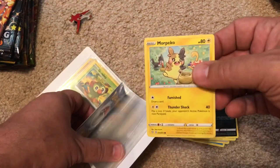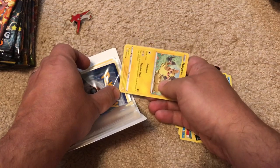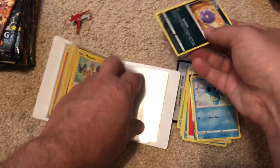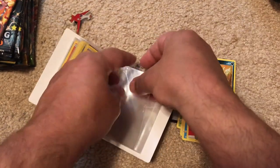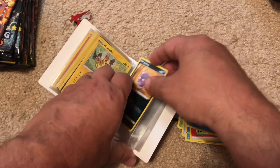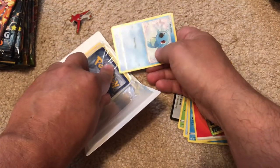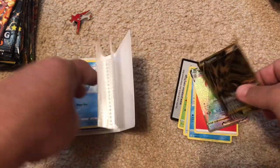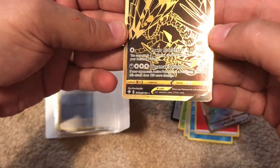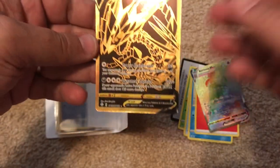And then a Morpeko. A Koffing. A Horsea. Or Horsea. Whoa. Look at that. Eternatus. Wow. Look at that card. Just look at that. That is gorgeous.